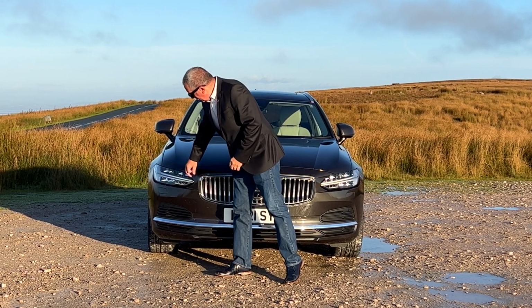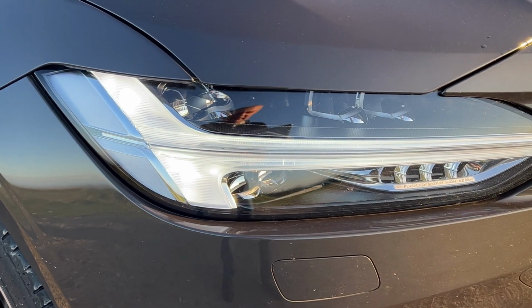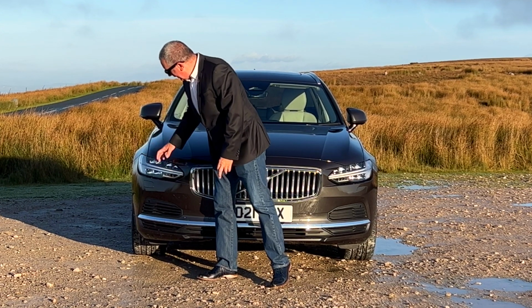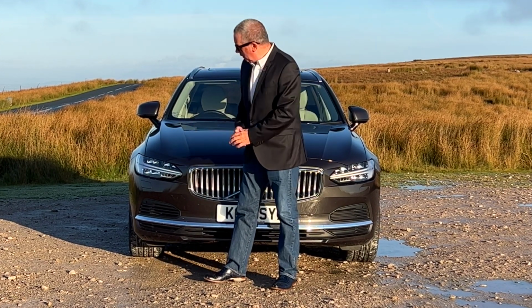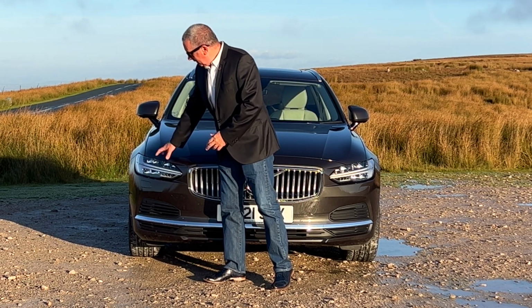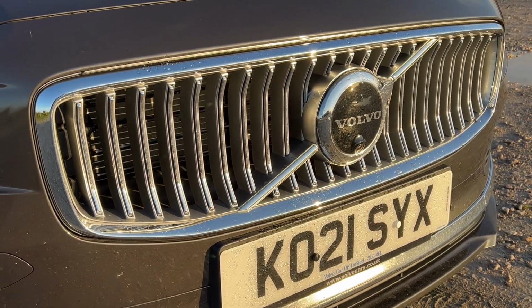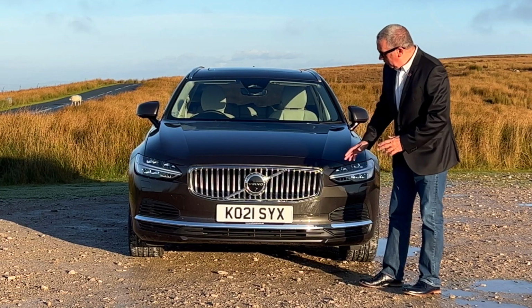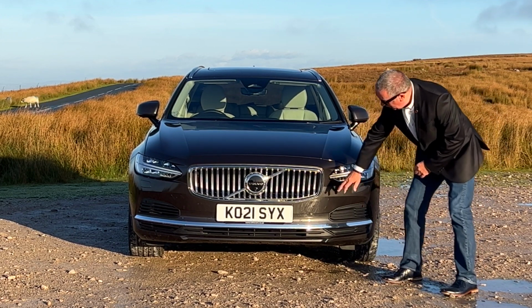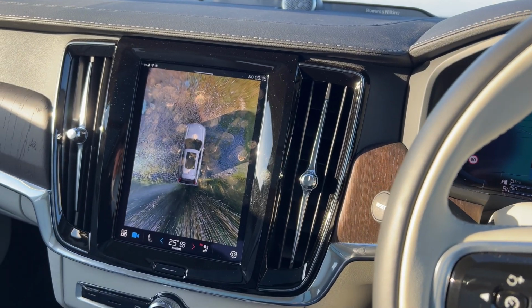So it has the Volvo, I can see you coming, Thor's hammer in the headlamps there, so they're illuminated just as your daytime running lights. Really good idea. You can see a Volvo coming from miles. The high pressure headlamp wash system, the big chrome Volvo grille, and the low chin spoiler there. Here we have front parking sensors. This has got the 360 camera system as well, which I'll go into later.